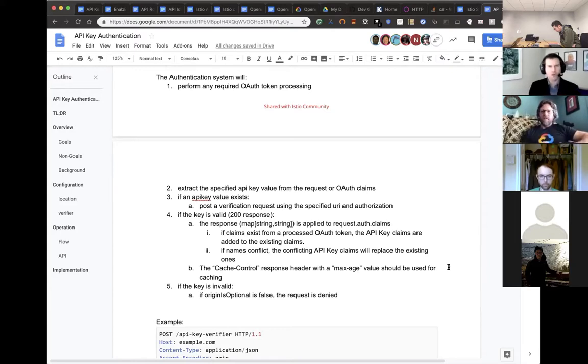Can you say that again? They don't want to put the API key in the request. Right. So they have a JWT token in the request. Okay. And they want to include the API key in the JWT token. Okay. So it is in the request. It's just not directly in the request. It's not a direct header. It's wrapped up inside the JWT token. Yes. Got it. Okay. Gotcha. Thanks.